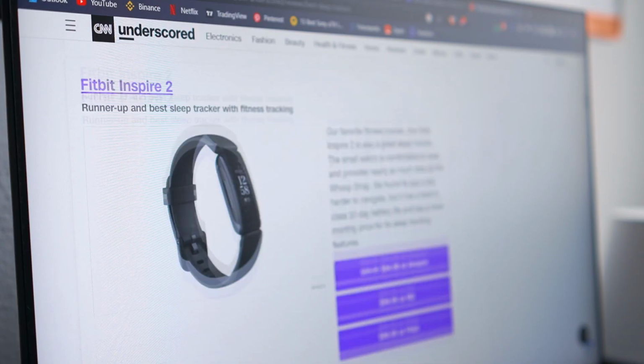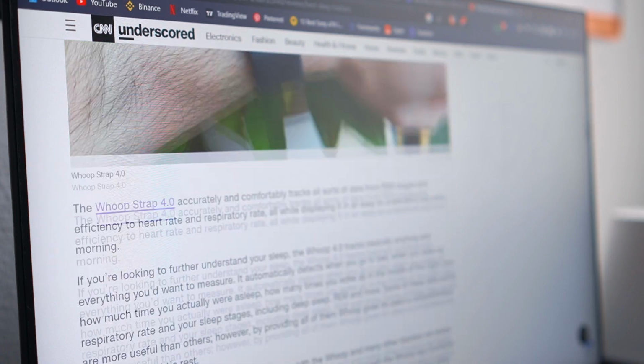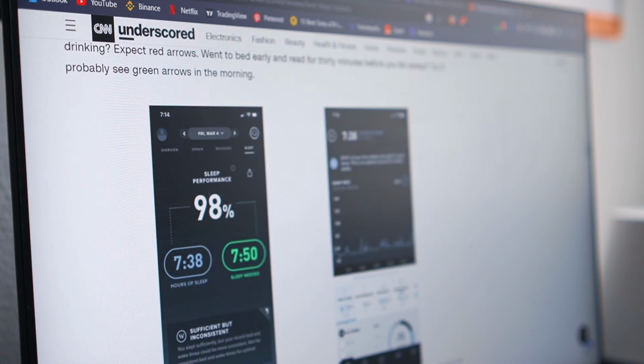That's about it for today. Let me know if you're interested in a video on the best sleep trackers on the market. Currently, I'm researching things like the Oura Ring, the Whoop Band, and the Fitbit Versa 3, which actually have some scientific evidence to back them up in terms of providing accurate data.